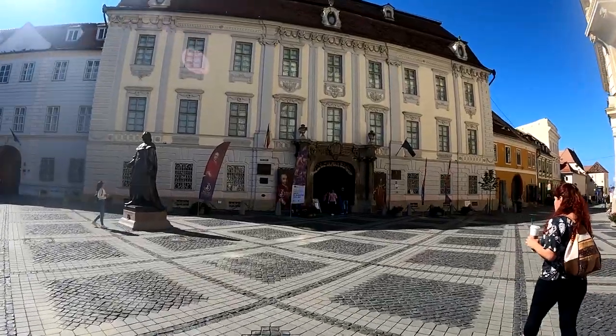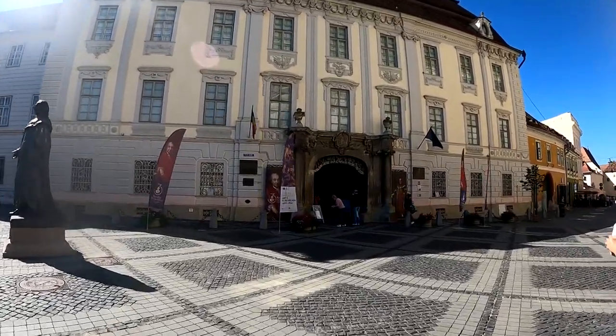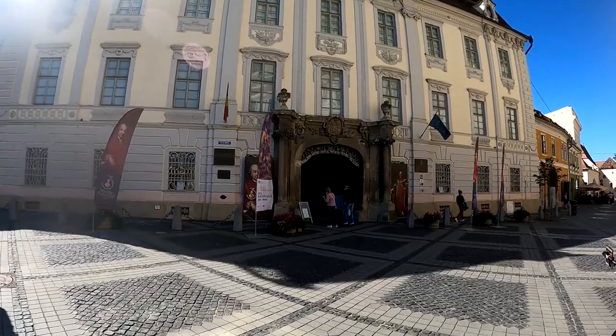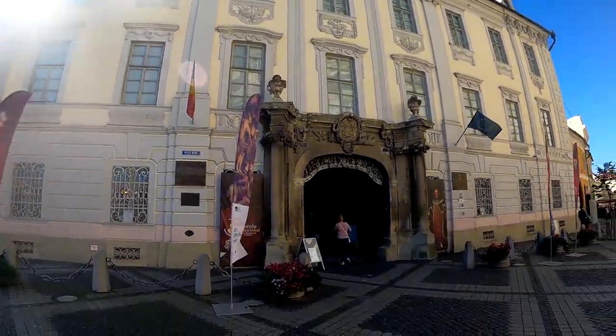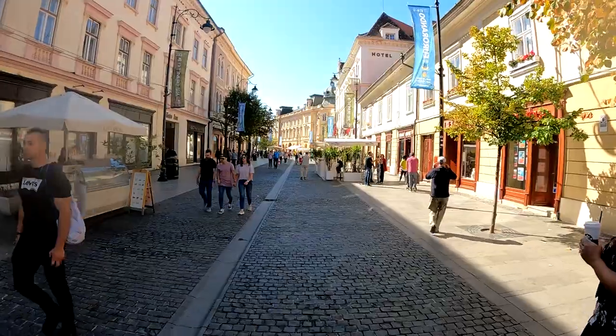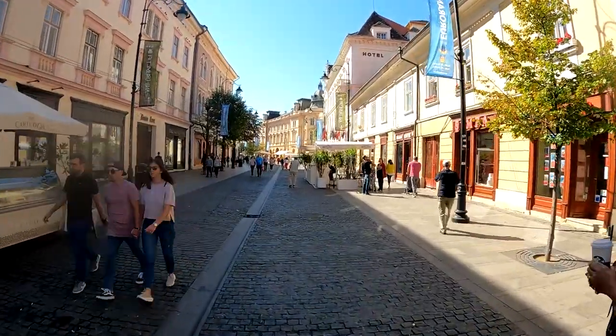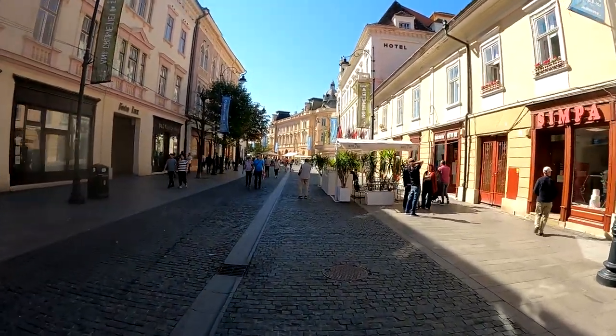From the museums here in the old town of Sibiu, the Art of Europe, 1500 to 1800. Not sure if we're gonna go for a tour inside. Maybe we'll find out. It's really nice, these big walking areas around downtown Sibiu.